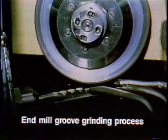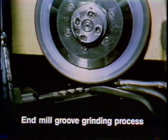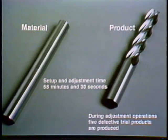In this process, the end mill groove grinding team reduced setup adjustments significantly and achieved a 100% acceptance rate. Eliminating frequent setup adjustments increased productive capacity from 400 to 500 units daily. This process grinds grooves in material to produce end mills.